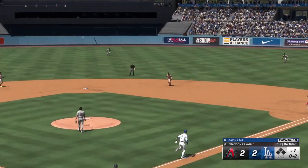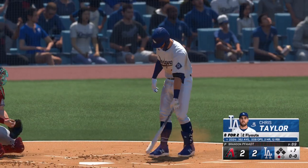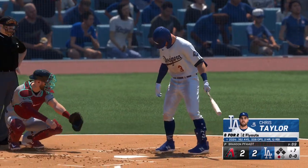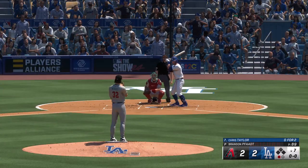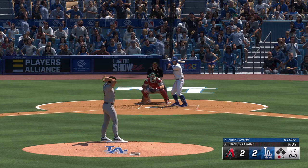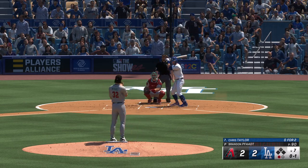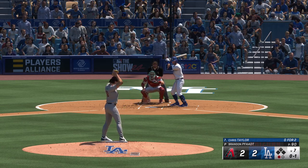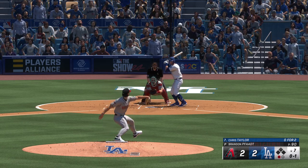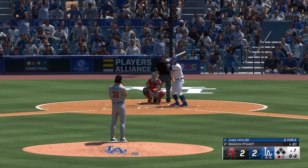Tapped softly on the ground. Marte on the run sends it over to first, and they get the leadoff hitter in the seventh. Taylor stands in now and watches strike one. Establishing both ends of the zone is critical. Most times guys are wanting to get hitters out down, but if you can get them to look up, get a called strike, that's going to make that strike zone a lot bigger.